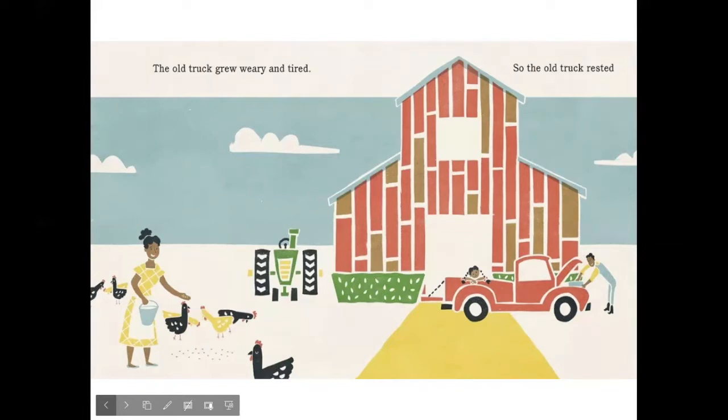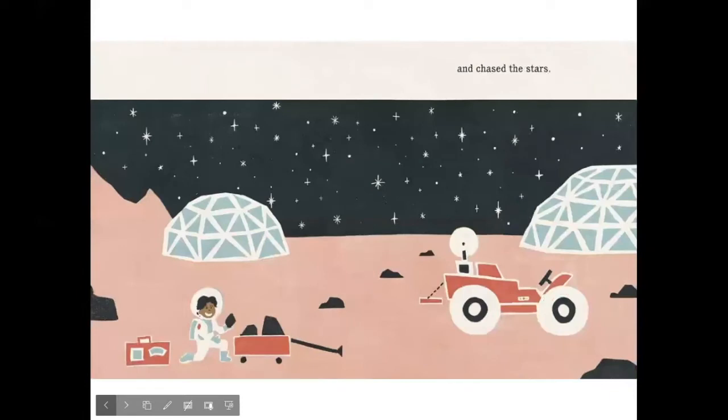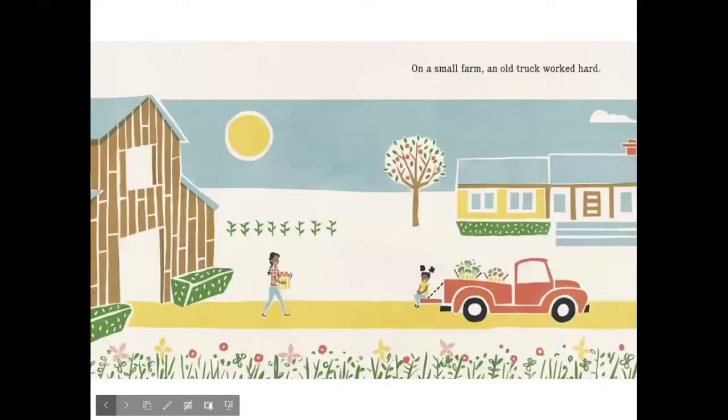And the story can be read on two levels. The text tells the story of the old truck observing the family, and it makes it sound like the truck is dreaming. But the pictures show you that it's the young girl dreaming of all the things she wants to do. When she gets older, she takes over the family farm, and she fixes up the old truck so it can have a new life. And I just love the startled chickens on this page, so I had to include this slide. And then you can see the tradition continuing with the now grown young woman and another little girl.